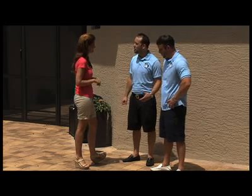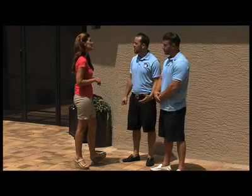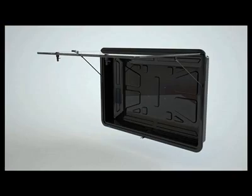Well, my wife and I built a home, and we wanted to put a TV in our outdoor entertainment area. So I did extensive research online, and I could find two options, either a very, very expensive outdoor television or an outdoor grill cover type material. I did not think that that would protect a television in an outdoor environment. At that point, my brother and I decided to start a company together and create the TV Shield.